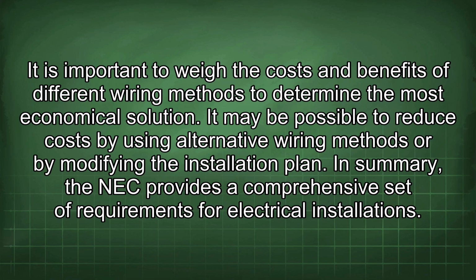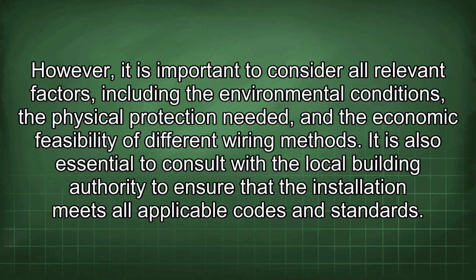In summary, the NEC provides a comprehensive set of requirements for electrical installations. However, it is important to consider all relevant factors, including the environmental conditions, the physical protection needed, and the economic feasibility of different wiring methods.